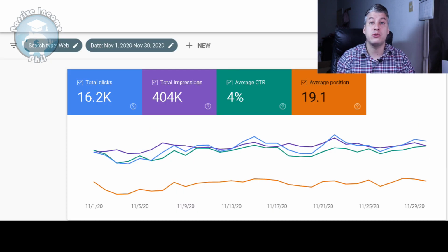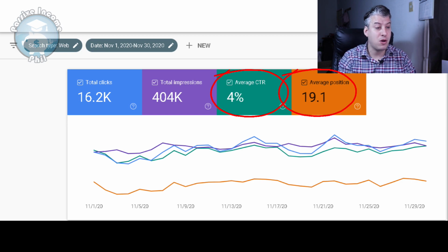So we look at the Google Search Console data here. You can see that in November I got 16.2k clicks, 404,000 impressions. The average click-through rate is about 4%, and the average position is around 19 at the moment.